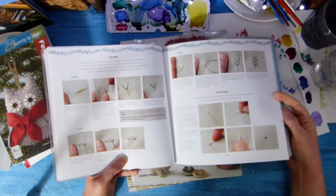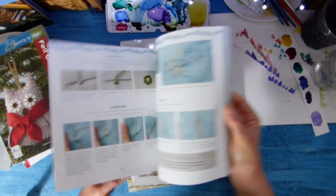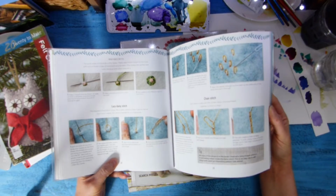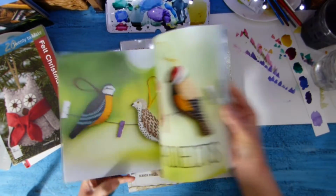for that. So it's brilliant because you do get the different pictures showing the exact stitches, and I find that really helpful, especially if you're not doing it on a regular basis. So you've got quite a lot of stitches in there. That's super. This is such a good book.